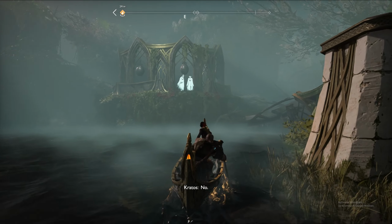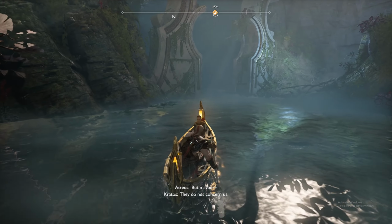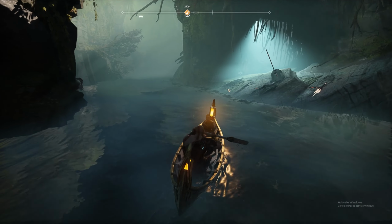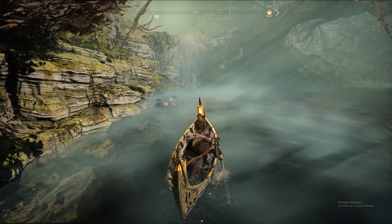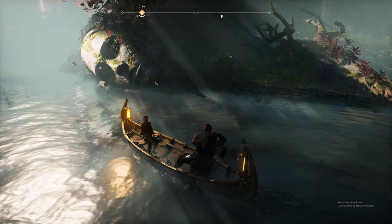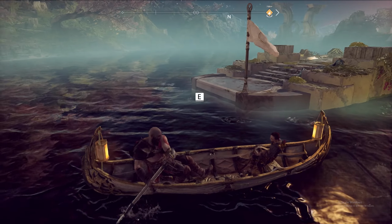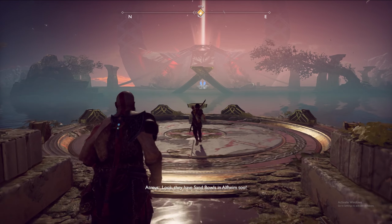Should we try talking to them? No. But maybe they need help. They do not stop us, so they do not concern us. Look, they have sand bowls in Alfheim too.